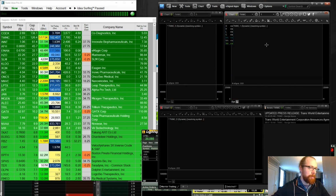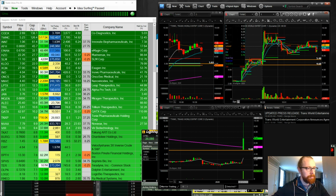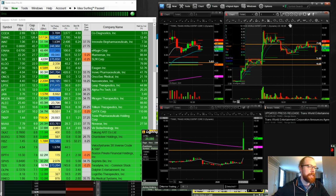And, back to TWMC. This one broke through the VWAP, flushed down right here, dropped down, came back up through the VWAP. I got back in it right here for the break over the VWAP. And then it broke, but it didn't hold that level and it came back down. So it's starting to get a little choppy, and I don't want to overstay my welcome on it.